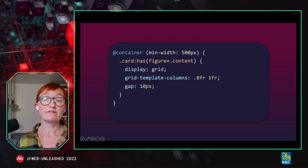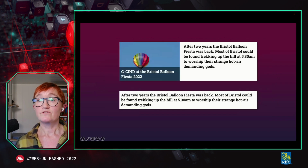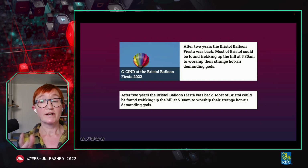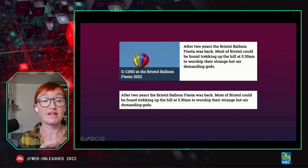I've got my container query. I'm saying, well, once I've got 500 pixels, if my card has a figure and content, then let's go to grid layout, use grid-template-columns. I've got a smaller column and a larger one and a gap. And that's letting me do something like this. So if I've got my figure and the text, I've got 2 columns. If I only have text, I just have the 1 column. So I don't end up with this thing where I've got 2 columns all the time and the text gets stuck in 1 column of it because we didn't know it was there.